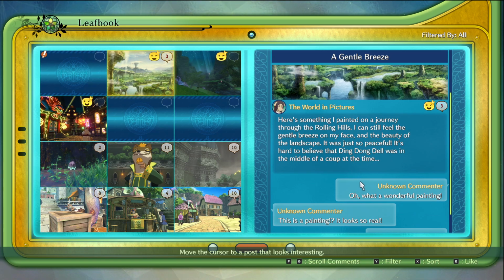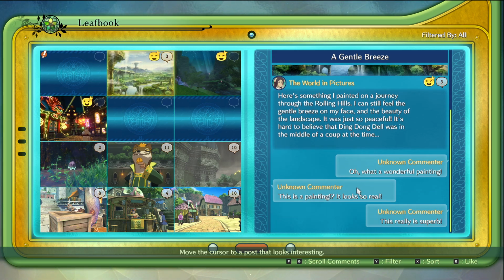Oh, what a wonderful painting! This is a painting? It looks so real. This really is superb.